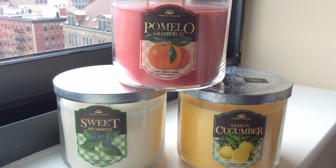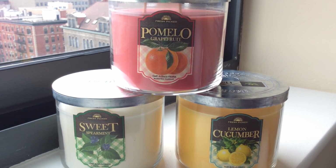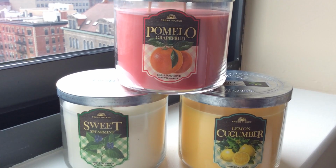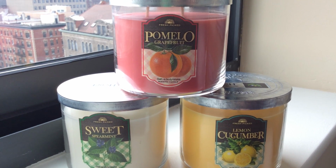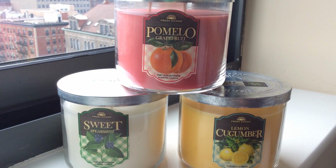Pink Passionfruit. Again, I don't remember exactly what the blend was. It was a pink wax similar to this grapefruit one. It was definitely sweet, kind of tropical. Passion fruit is tough because not a lot of us are eating passion fruits on a regular basis just on their own. So it's hard to really know exactly what it's supposed to smell like.